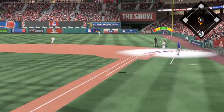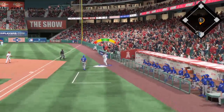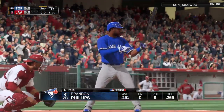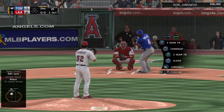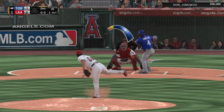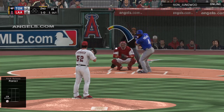Now he lifts a high pop-up, drifting into foul territory on the right side. A quick out, number 1. At the plate, Brandon Phillips, as he'll get his first opportunity in this one. Into the windup and the pitch. And he lays off there, 1-0. 1 out, nobody on.